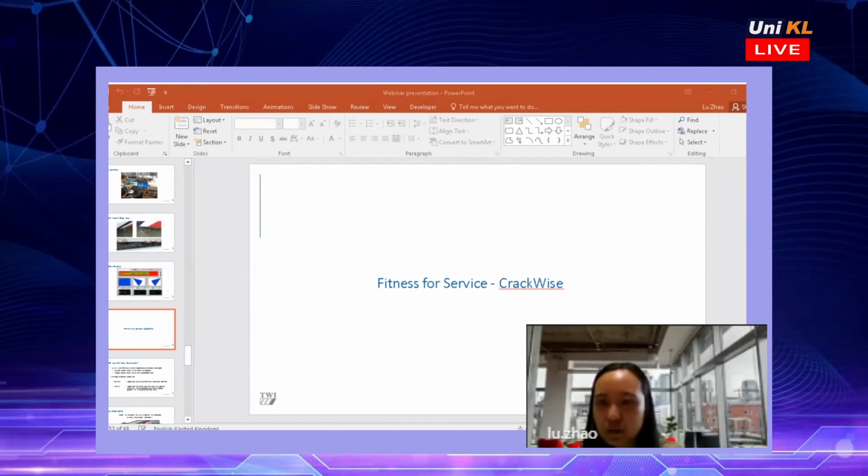So the first one. Feel free to drop in that. How reliable is this underwater vehicle? Is there any incidences of the underwater vehicle falling off?